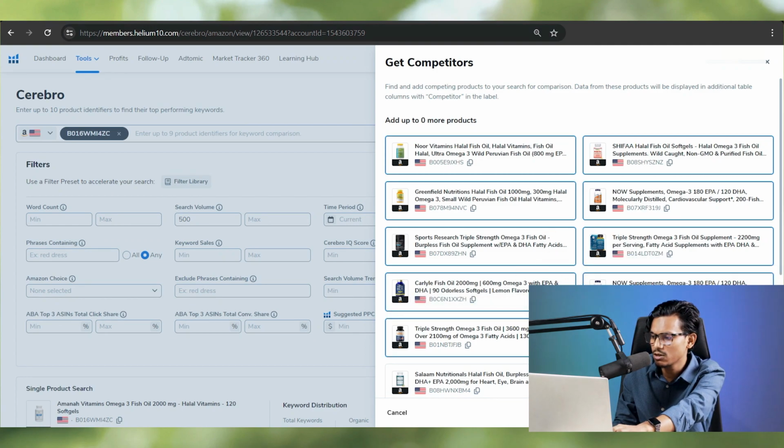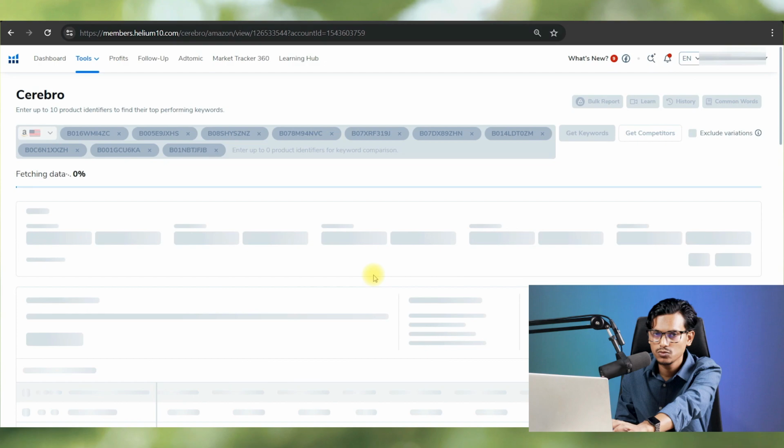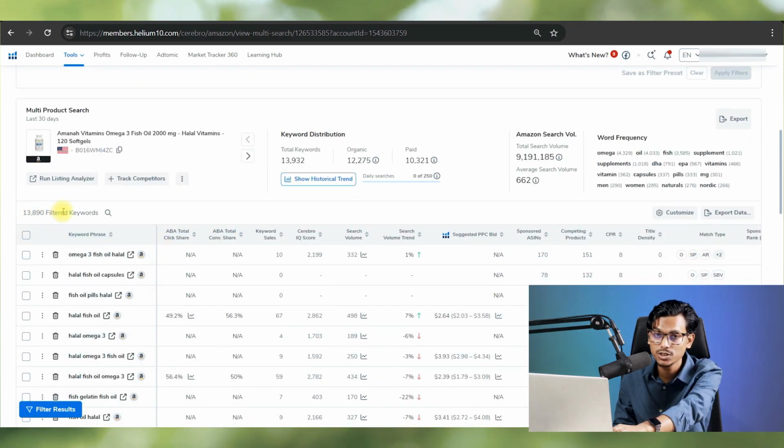When we take all these competitors, let's click on add and then get keywords. It will run a new search and come up with all the keywords that our competitors are ranking for. If you can see, there are more than 13,000 keywords they are all ranking for together. This is a huge number of keywords.